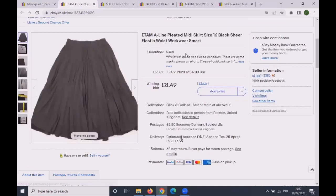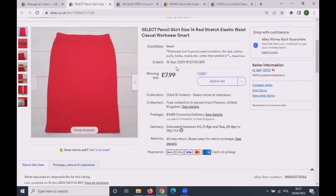This Etam A-line pleated midi skirt, size 16. This was on auction as well, two bids, $7.99 as the asking price, then $8.49 another bid, and it ended up at $8.49 plus postage. This Select pencil skirt is size 14, again on auction, one bid, $7.99. I think she paid on Sunday, I believe.